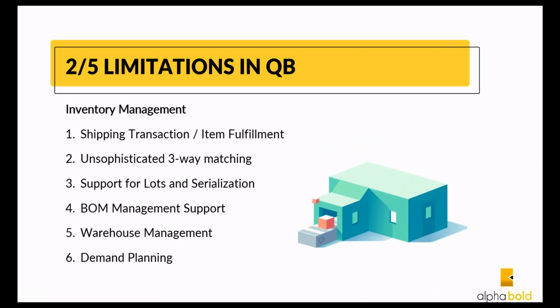QuickBooks Online provides no lot number serialized inventory tracking. There is no BOM management support in QuickBooks. There isn't a robust warehouse management system in QuickBooks. There isn't a demand planning module in QuickBooks, but this is all covered in NetSuite. Ilya, can you show us how NetSuite handles inventory management? Absolutely.